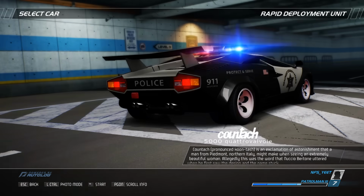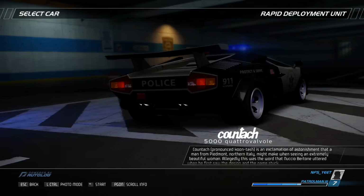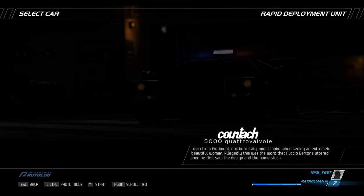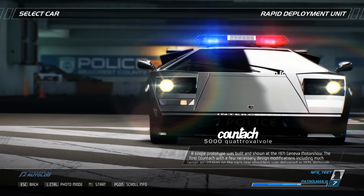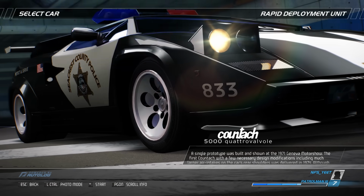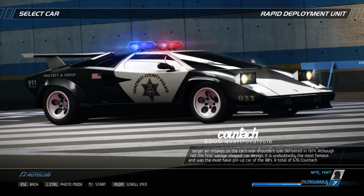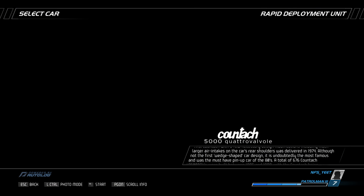Countach is an exclamation of astonishment that a man from Piedmont, northern Italy, might make when seeing an extremely beautiful woman. Allegedly, this was the word that Nuccio Bertoni uttered when he first saw the design, and the name stuck. A single prototype was built and shown at the 1971 Geneva Motor Show. The first Countach, with a few necessary design modifications, including much larger air intakes on the car's rear shoulders, was delivered in 1974. Although not the first wedge-shaped car design, it is undoubtedly the most famous and was the must-have pin-up car of the 80s.